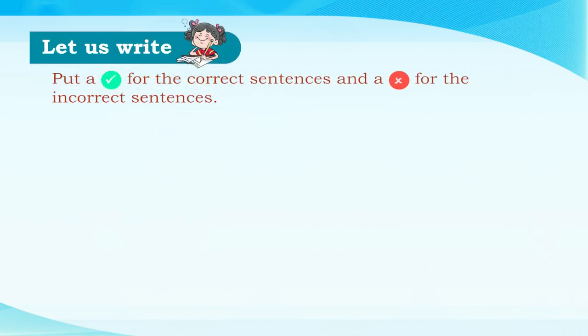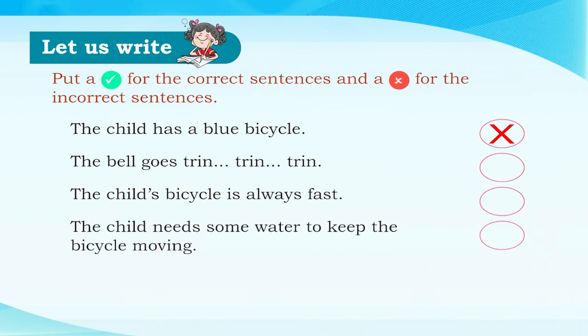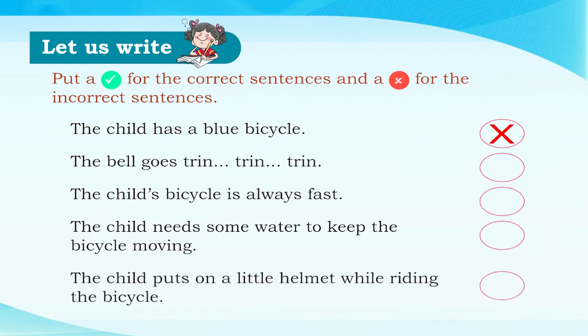Put a right mark for the correct sentences and wrong mark for the incorrect sentences. The child has a blue bicycle. The bell goes trin, trin, trin. The child's bicycle is always fast. The child needs some water to keep the bicycle moving. The child puts on a little helmet while riding the bicycle.